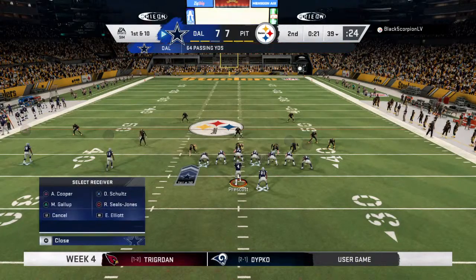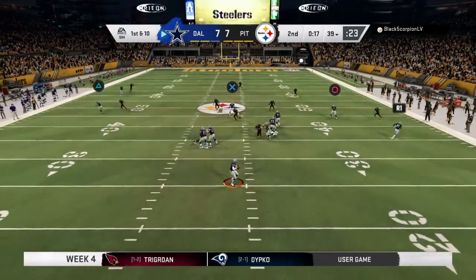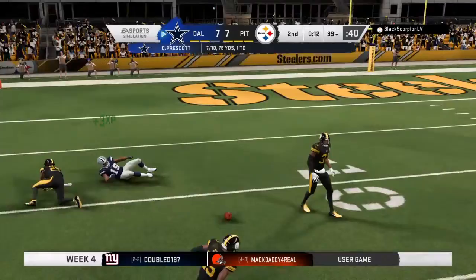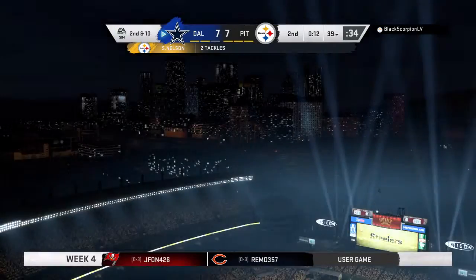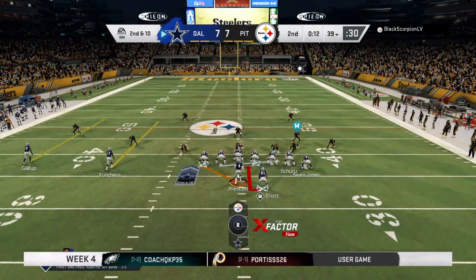It's a gain of 20 as we wind down near 20 seconds left in the quarter. Looking deep in the direction of Cooper, and that's going to be incomplete. 12 seconds left. Looking again that time for Amari Cooper, and that'll bring up second down. So line of scrimmage still the 39 on 2nd and 10.